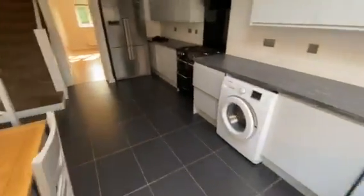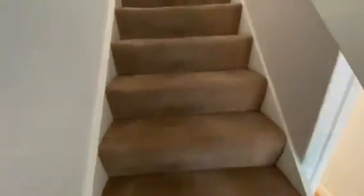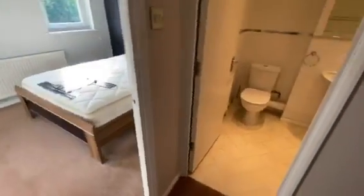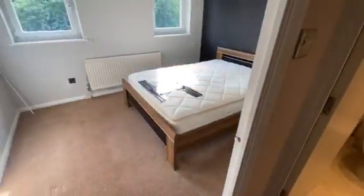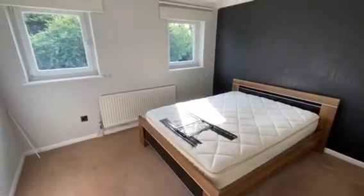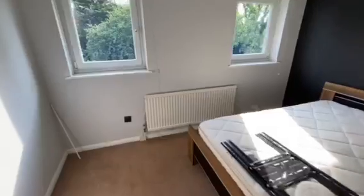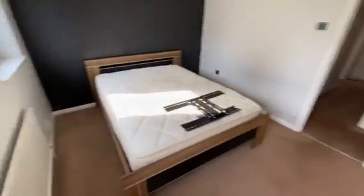Back into your kitchen diner and the stairs to first floor landing. Okay, so on your landing you have two bedrooms and a bathroom, and stairs back up to your second floor landing. Front aspect, you have bedroom one, double glazed windows to the front.